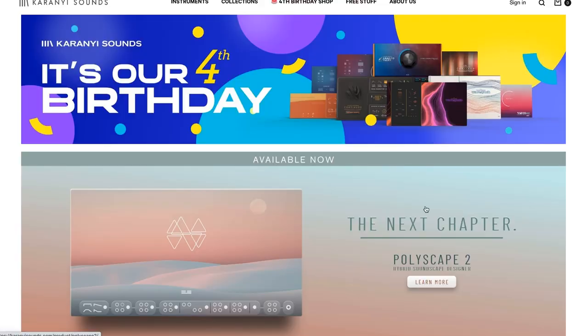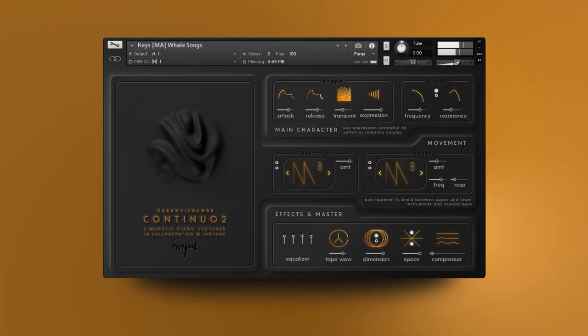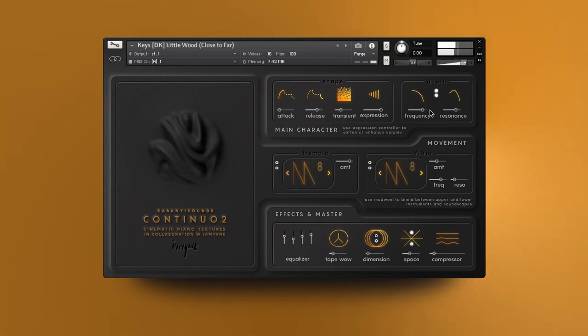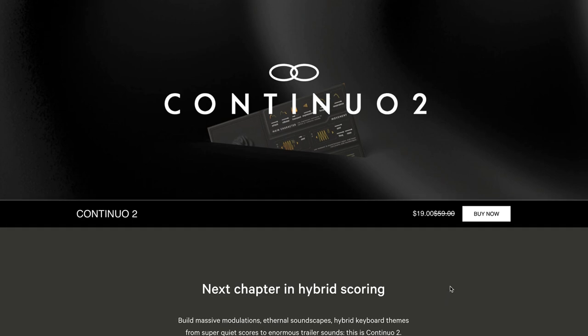Karanyi Sound's fourth birthday, well into week two here, and they've announced some new deals. Continuo 2, now just $19, normally $59. This has got to be one of my picks of the week. Great sounds if you don't already have this one.